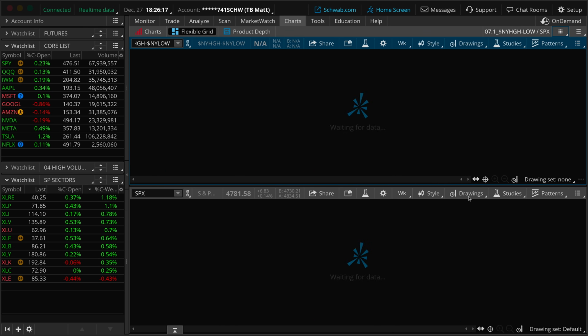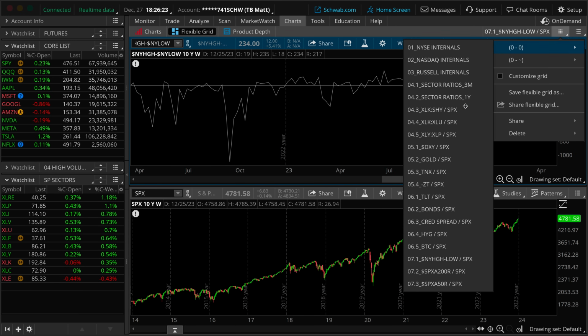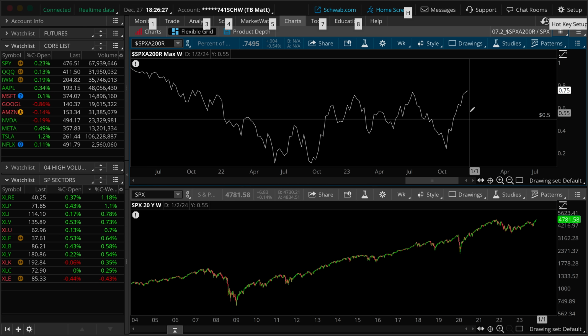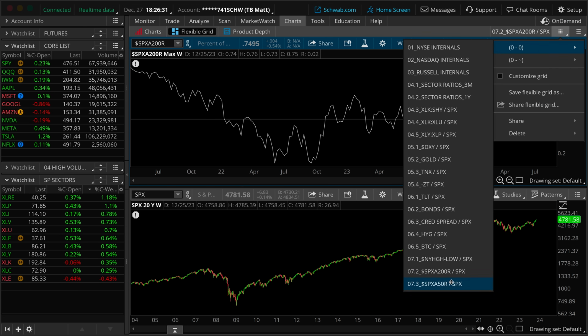Let's take a look at breadth now, and what you'll notice is a nice push in the upward direction out of new highs versus lows. This is constructive, and it is bullish. Let's take a look at the SPX A200R. Same idea. Let's take a closer look to the left. There we go. Moving in the upward direction. That is a bullish indication as well.